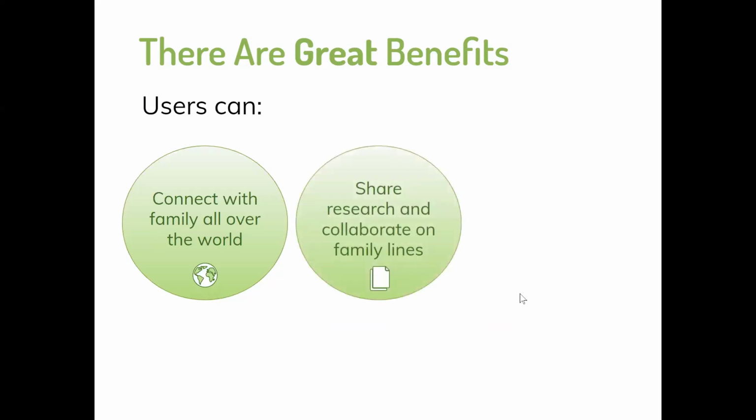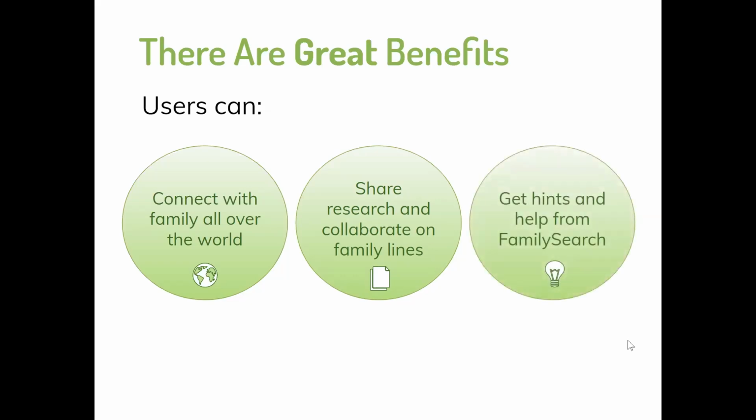Also, users can share research and collaborate on family lines. And again, you could do that to a limited extent with your individual tree, but not anywhere near the extent that you can do it on FamilySearch, where we're all looking at the same information. And then also, because we've got a shared tree, we can get hints and help from FamilySearch that would be impossible to get in other ways.